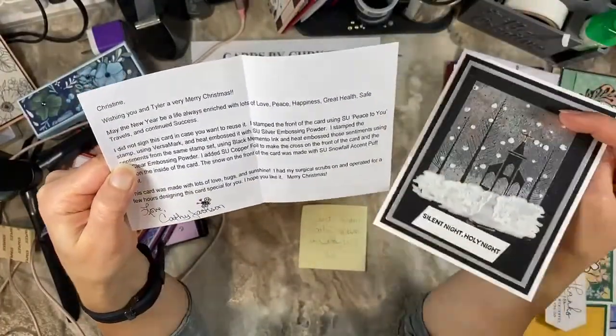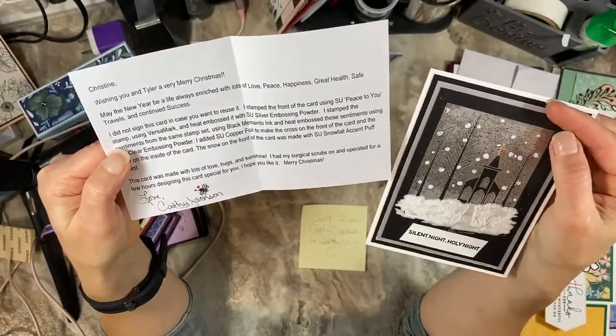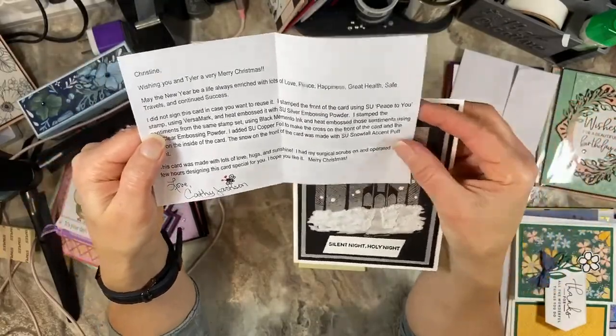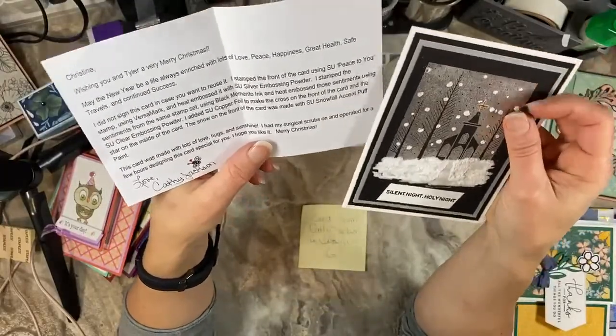And then the snow on the front of the card was from the Snowfall Accent Puff Paint. It's made with lots of love, hugs, and sunshine. She had her surgical scrubs on and operated for a few hours designing this special card for me. I hope you love it.